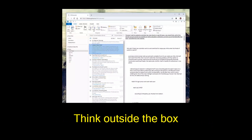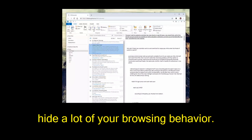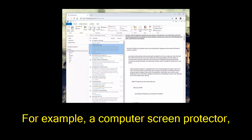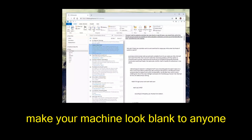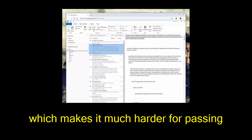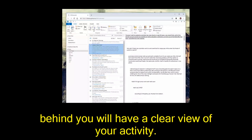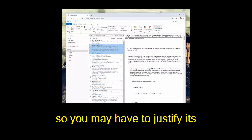Think outside the box. Learning how to quickly close windows and disguise your favorite websites will hide a lot of your browsing behavior, but you can also take steps to physically conceal your screen. For example, a computer screen protector, which costs about $48 on Amazon, will make your machine look blank to anyone who's not directly in front of it, which makes it much harder for passing colleagues to see what you're up to. However, someone standing immediately behind you will have a clear view of your activity. Plus, this tool is noticeable, so you may have to justify its use.